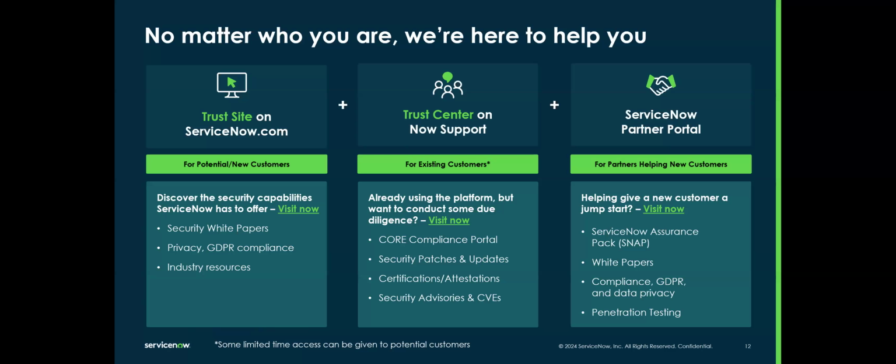For this webinar, I'm going to focus on the trust center because this is a resource that both existing customers and prospects can access. It gives you access to some really key information to help you stay informed about security matters that affect your instance, as well as providing you access to information about ServiceNow that can really help streamline your supply chain assurance process. And it's that point specifically that we address using the core compliance portal.